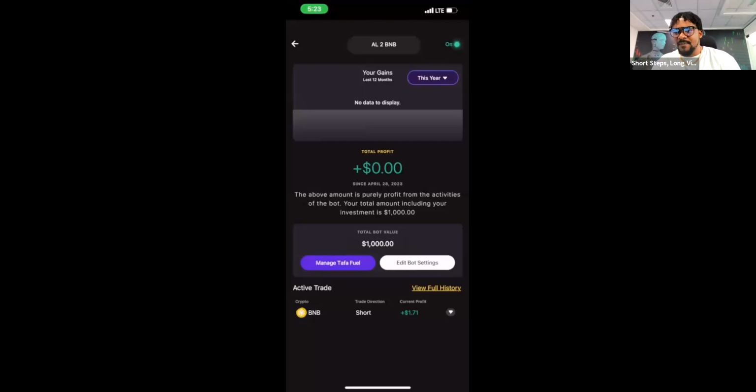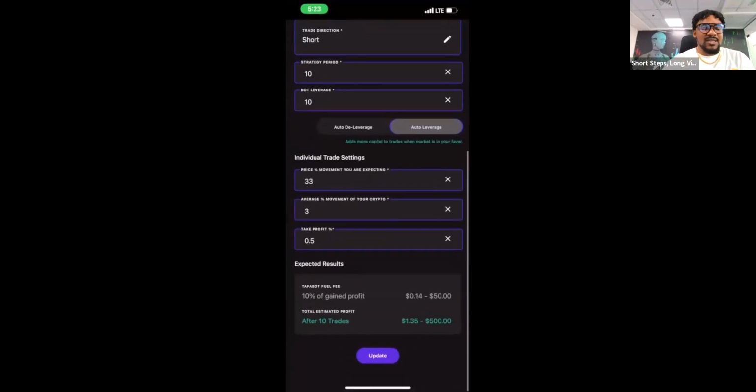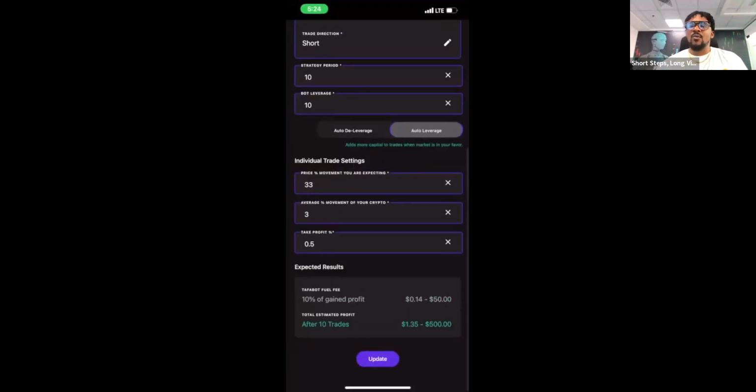What is the difference between auto leverage and auto deleverage in terms of capital? So I'm going to edit this bot. My bot is on auto leverage. If you're using auto leverage to trade and your capital is $1,000 for this market, for example, what your bot is going to do is put $1,000 into the market. As long as the market is working in your favor, it's going to keep putting all of your capital in the market. If at any point the market stops going in your favor, it's going to take out a chunk of your capital to the lowest possible level, and you have more capital for the bot to use to trade better if the market goes against you.